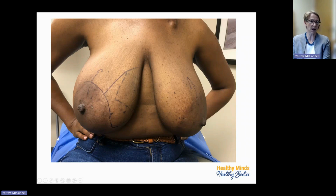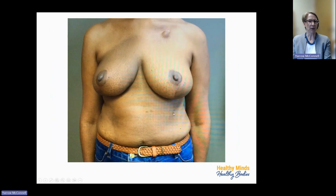We reduced the size of her areola, and then we lifted it up and used this healthy tissue out here to recreate a smaller breast. And at the same time, the plastic surgeon was working on this breast to do a more traditional reduction, but to match it. And so her final result, she was very happy with this, both in terms of being cancer-free.